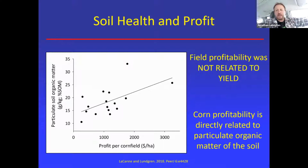The amount of organic matter that these farmers produced was directly related to the profitability of their operation. We need to be giving prizes not based on how many bushels per acre you're using, but on the percentage increase in organic matter you're generating on your farm. I think we'd see a much different ecosystem. I think we'd see a much different planet.